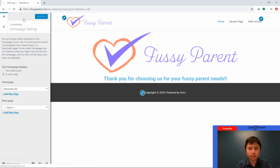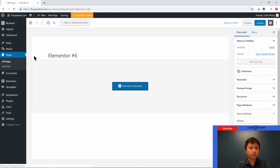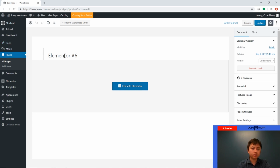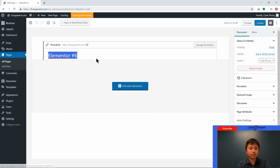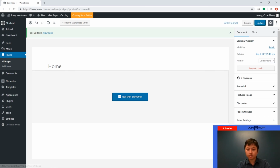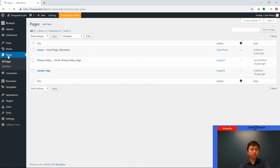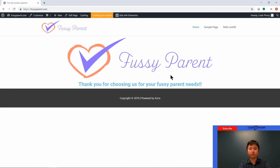And I'm going to go back and change the name of Elementor number 6 just so you can see how to do it. So you go to pages, see here, I have it as Elementor number 6, but we want it to be home. We're going to update. Now you can see in pages that I have a home page. And now when we click up here to visit our site, it goes straight to Fussy Parent homepage.